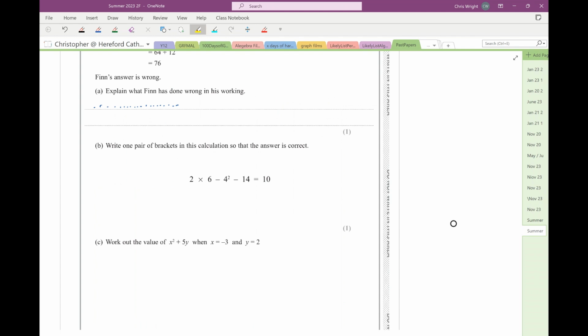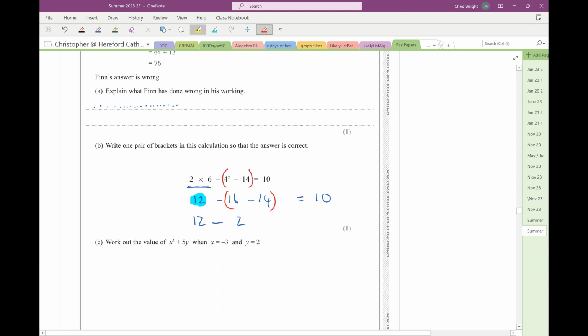Write one pair of brackets in this calculation, so the answer is correct. Now, you could do lots of trial and error here, of course. If there aren't any brackets, we're going to do the 2 times 6, and then minus 16, 4 squared, minus 14. We want the answer to be 10. So really, I just want to take 2 off the 12, don't I? If you put brackets around here, then that is going to be 12 minus, and now you do the bracket, 16 minus 14 would be 2. So you would get 10. So where do the brackets have to go? They have to go here. But if you don't see that quickly, it doesn't matter. Just do lots of trying out and finding out.